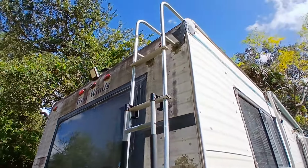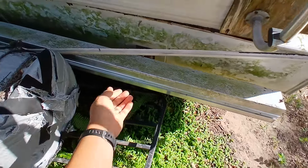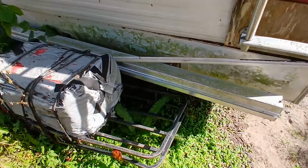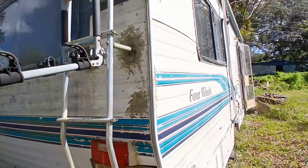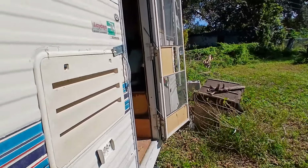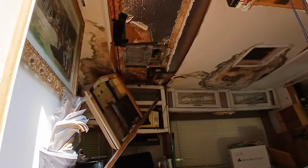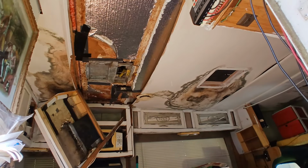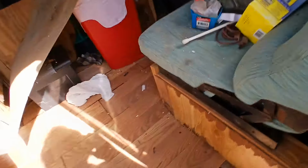All right, I managed to make it all the way down without getting killed. You can see the RV is falling apart all around because water got in and nobody's been maintaining it. And as I was saying, I appreciate everybody taking the time to answer my survey about what to do about this RV, because it's pretty much ruined.